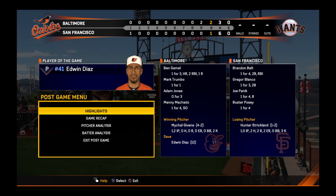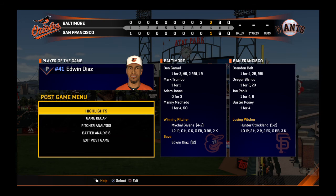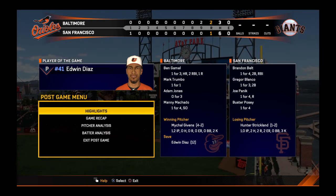Our final line score this afternoon. First for the victorious Orioles, 2 runs on 3 hits. No errors. They left 2 men on base. For the Giants, 1 run on 6 hits. No errors. They left 5 men on base. Time of the ball game, 2 hours and 42 minutes.